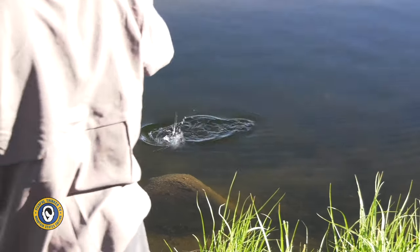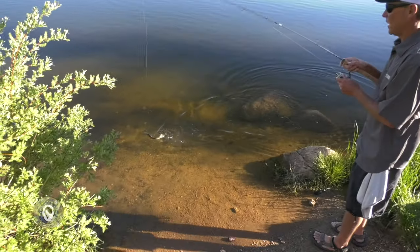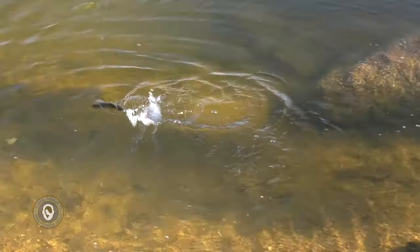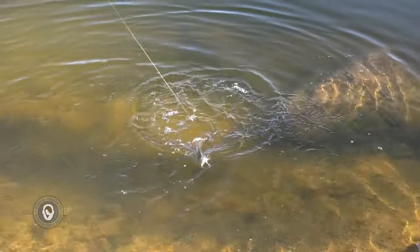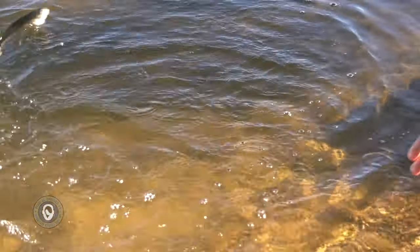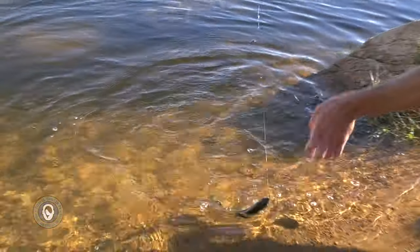Yeah, there we go. Just wind it up behind him, guys. And so that fish followed it. And as I was watching him following it, as soon as he got right up behind it, then I just killed it and let it start sinking straight down. And as soon as it started doing that, then you end up with an immediate bite and a fully committed bite at that.